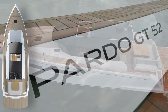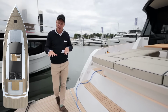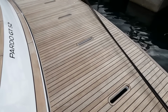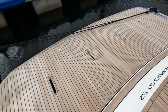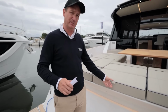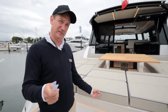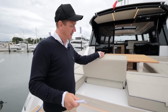So, up-down platform, we've seen this before on various other models. It fits something like a Williams 285 on this, but even then, there's plenty enough room to walk around for the kids, extra toys. It's a beamy boat. As I'm standing here, I may as well show you some of the features and the cool bits that Pardo do.